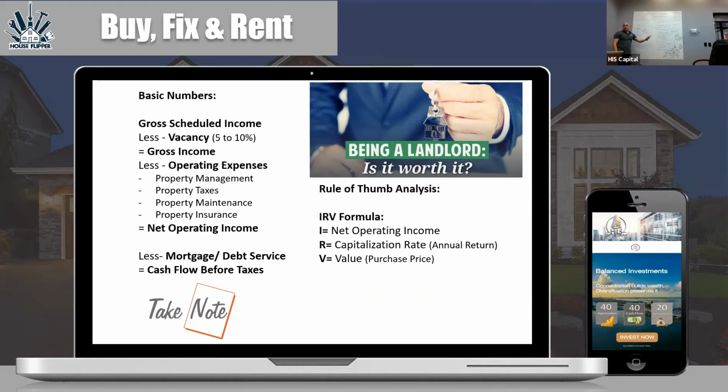Or you can reverse it. Some of you don't know what your return is, but you know your seller has picked a number for how they want to sell the property. Let me give you another example. With the same formula, if you know the property is producing a net operating income of $100,000 and the seller is selling it for $1 million, what is the return? 10%. You take your income divided by the sales price and it tells you the percent of your return.